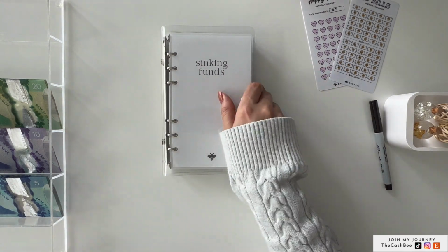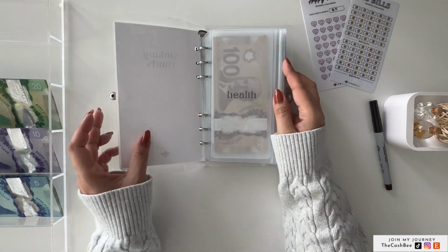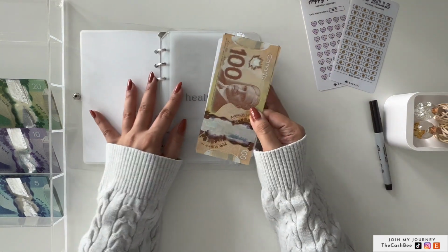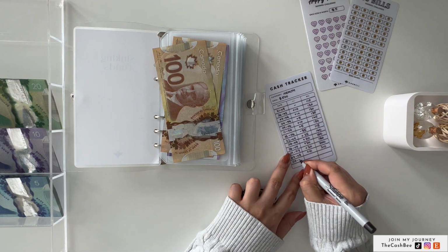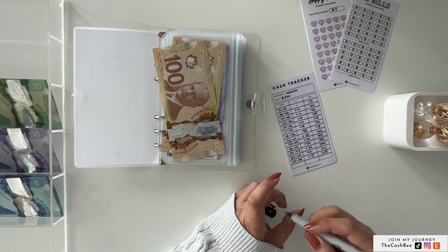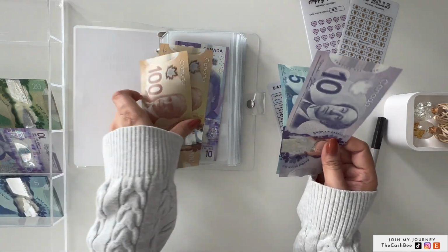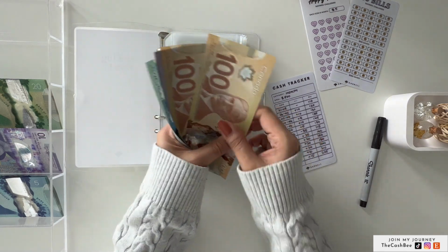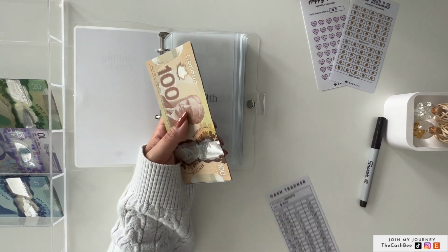Let's move on to sinking funds. Starting with health, which is getting 15. And it should now have 225. So let's check that. 100, 200, 210, 225. So perfect.